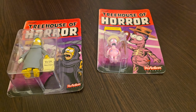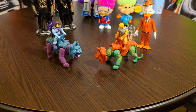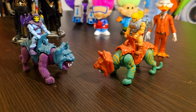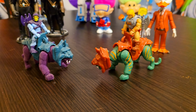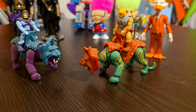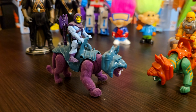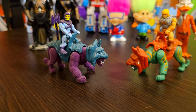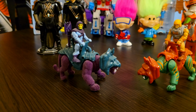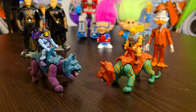Pretty cool. Moving on. Here's some things that are a little bit of a blast from the past, except these are a way more modern version at a much smaller scale. I forget the company name, but they make these miniature Lego-ish looking toy sets. This one, of course, is your He-Man and Battle Cat. Then you got Skeletor on Panthera. But these are so cool. Like the Panthera is even flocked, so it's fuzzy just like the larger scale one that you might remember from the 80s.